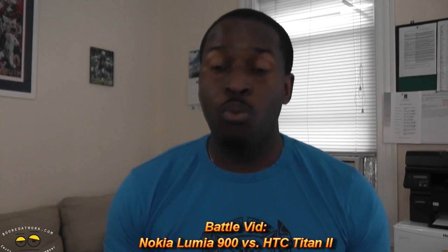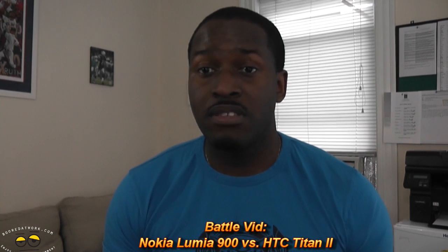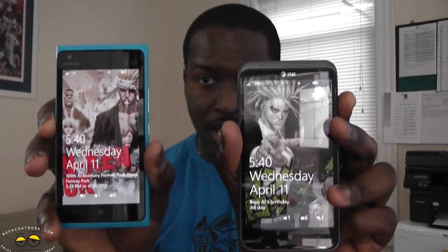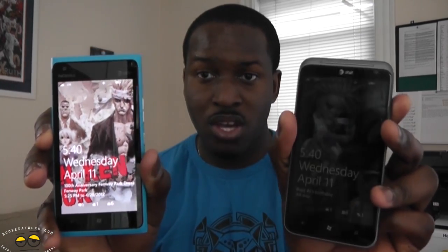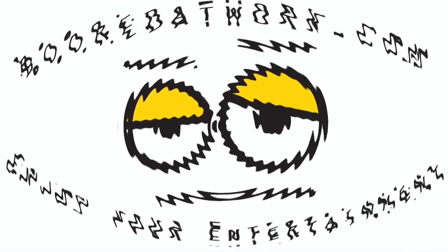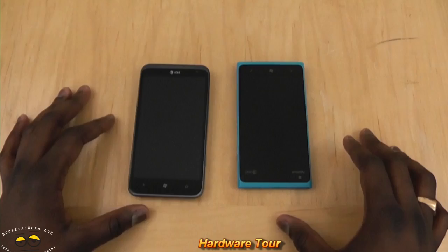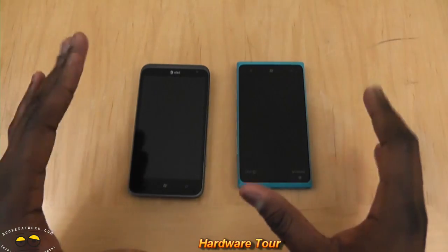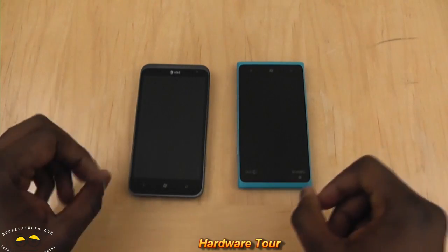And today we're trying to find out which is the best Windows Phone 7 smartphone on the AT&T network. So today we're comparing the Nokia Lumia 900 and the HTC Titan II to find out which is the best Windows Phone 7 device on AT&T. Alright, so let's take a look at the hardware first of both devices, and then we'll look at similarities and we'll jump into our real battle vid.